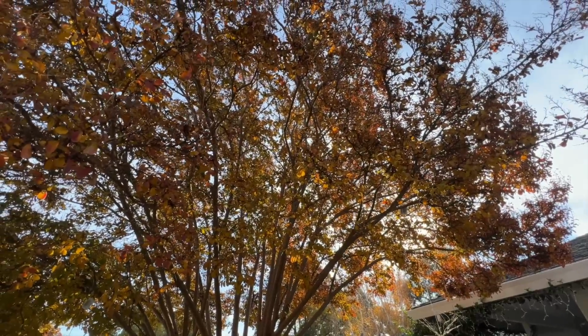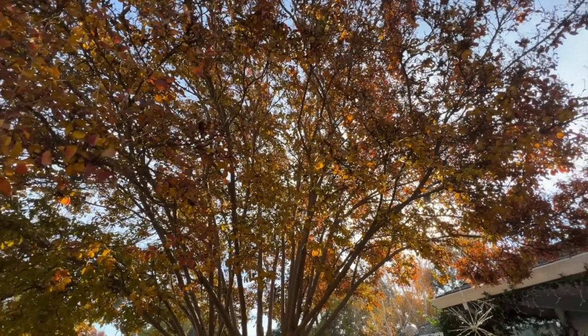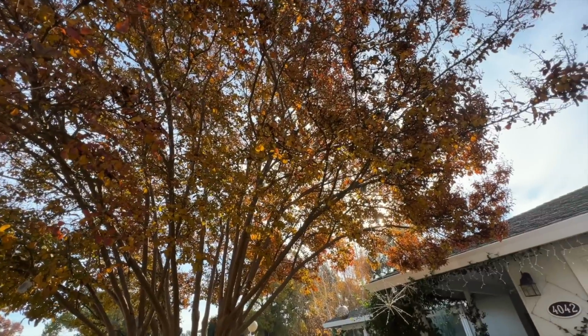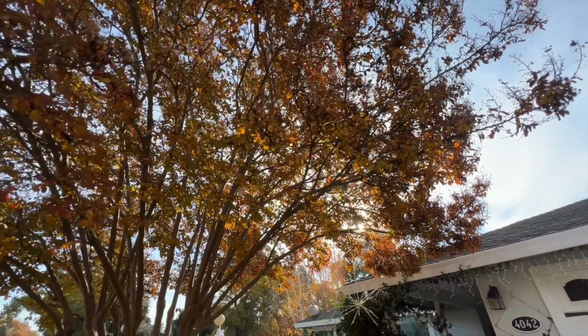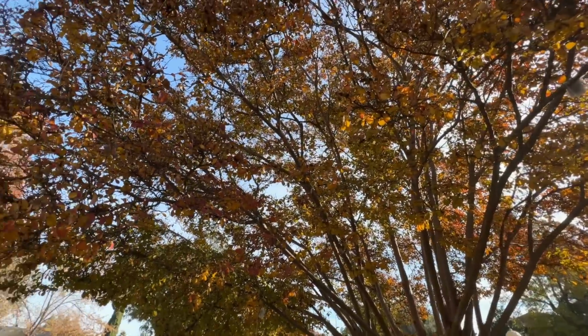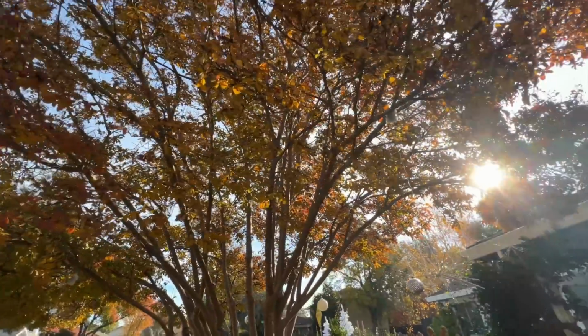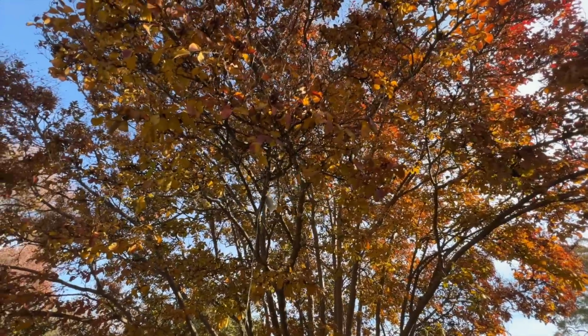And then that allows the sugars to turn in the leaves, and that's what gives you the color for the leaves. So normally they just turn brown and then they just drop off at this point. But this year they're staying on and they're turning these gorgeous, it's like a coppery yellow color. I don't even think the phone does it justice. My camera does it justice when I'm filming this for you guys, but it's so beautiful.